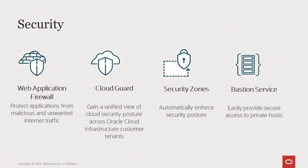Then you also want to have preventative measures as well. So security zones are going to be one of the ways in which you can prevent actions or prevent certain configurations of your resources from being there in the first place. So if I want to not allow the creation of public buckets within one of my compartments, so you just mentioned compartments there, you could prevent that sort of action from happening in the first place and really lock down your more critical environments.